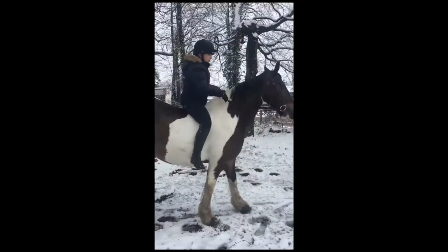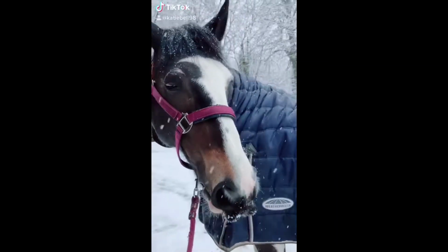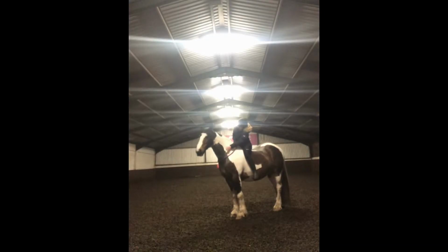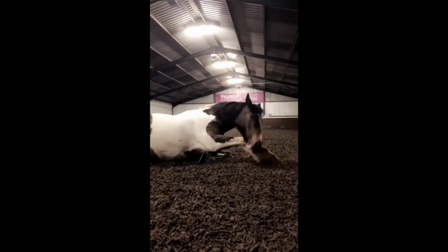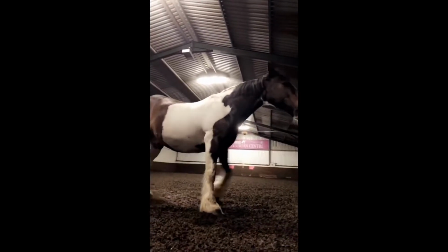So this is my first winter with Oscar. For being a really spooky horse, he was surprisingly very good with the snow, so it was nice to get out in that. Again, we carried on a bit more tackless because it really helped him to relax a lot, and it did improve our bond quite a bit. And I always like, after a session, because he's a very sweaty horse, to take his tack off and let him have a good roll.